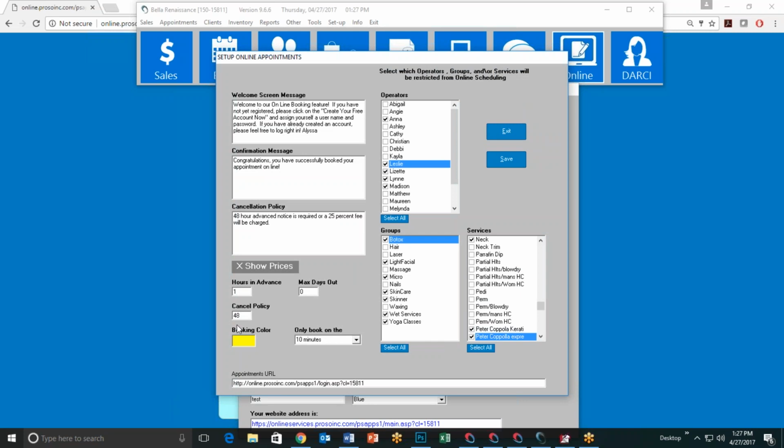So we have now chosen whether we wanted, like I said, to book on the hour, the half hour, the quarter hour, the 10-minute, or the 5-minute. I would never recommend 5, 10, or quarter hour. You can do it. That's why it's there. But I don't recommend it.